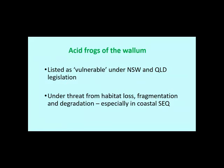The acid frogs are all listed as vulnerable under New South Wales and Queensland legislation, with the exception of the Kalula sedge frog, which only occurs in Queensland. And they are under threat from habitat loss, fragmentation and degradation, especially in coastal areas of southeast Queensland.